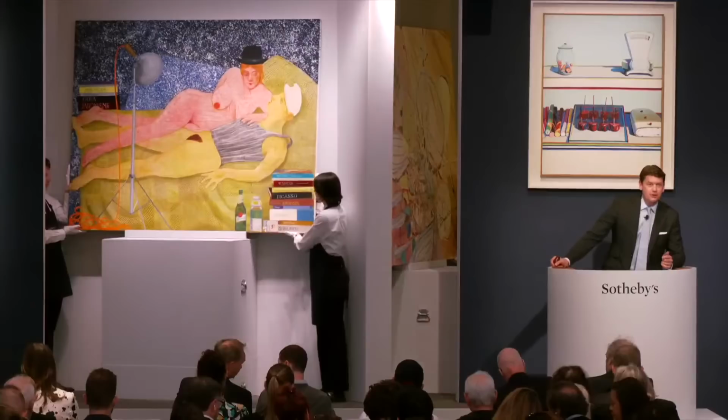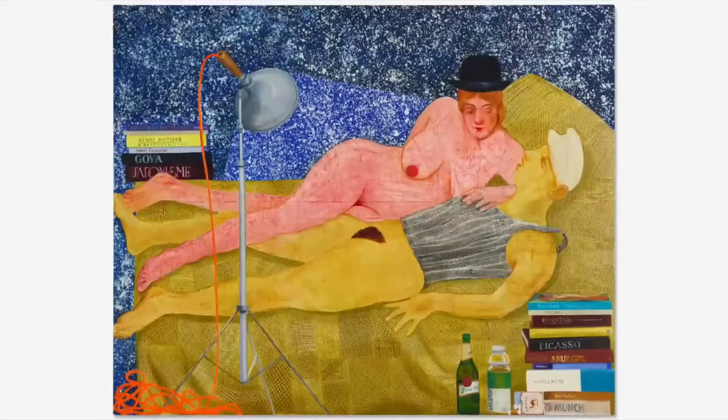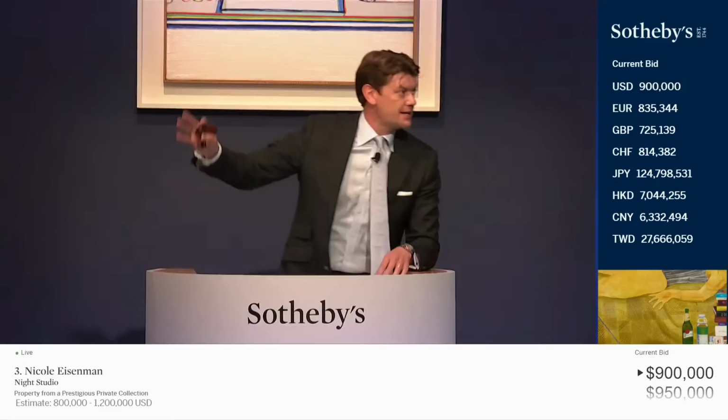Let's turn now to, literally turn, Lot 3, Night Studio. This beautiful painting, a vivid and tender canvas by celebrated American painter Nicole Eisenman, showing here. And I'm going to start the bidding here at only $650,000, $700,000, $750,000 only. $850,000, thank you, Ashkan, at $850,000 already here with Ashkan. Against the rest of you, $900,000, thank you, James. Say $950,000, Ashkan. It's at $900,000 with James Sevier, still with you, James.